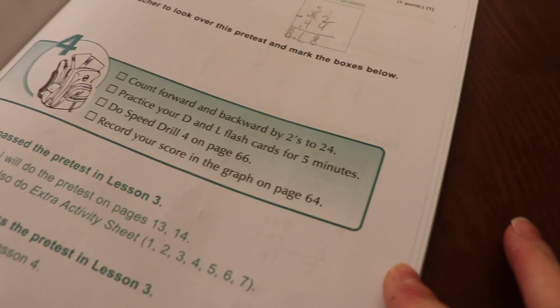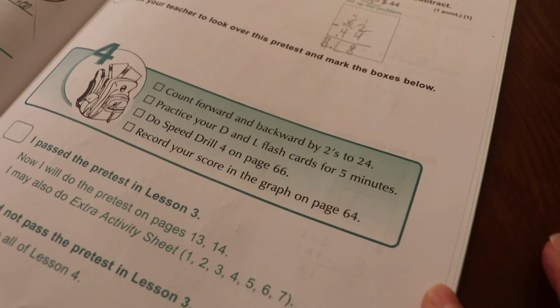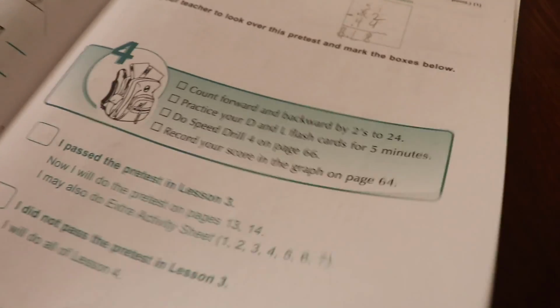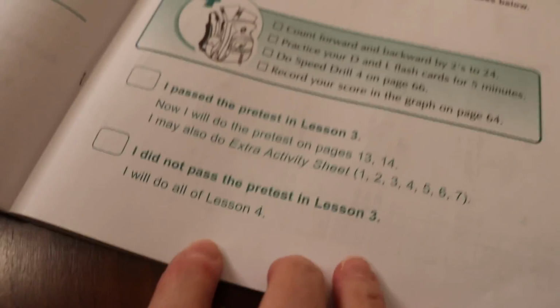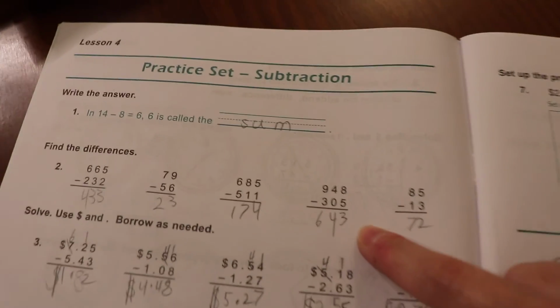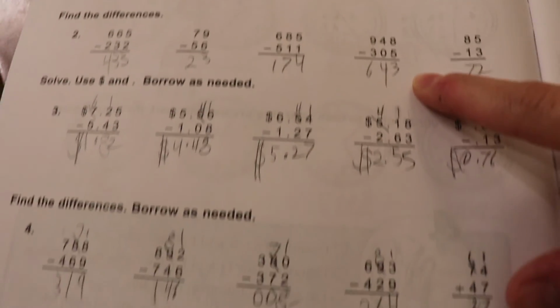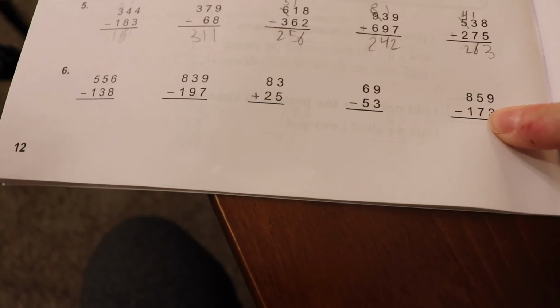So for lesson 4, count forward and backward by 2s to 24, do a speed drill, doing some more flashcards. And then as you can see, I'm learning as I go. I don't even care about checking these anymore or really worrying about the pretest because I just have him do the practice page for every lesson regardless. And he doesn't know any better, you know? I gave him a break here and didn't make him do the last line.